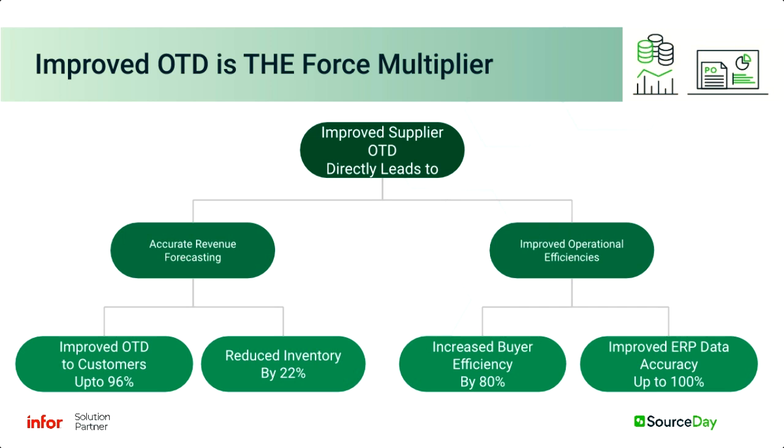And at the bottom here, these are KPIs that we have, again, case study after case study, that are real results when you fix the data problem, when you automate and digitize, and provide your team and your suppliers with the solution to truly be in sync between procurement and suppliers. Again, mentioned you are now a better provider to your customer. 96% on-time delivery at outbound to customers. That is a differentiator in market.